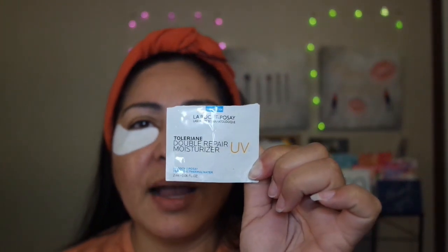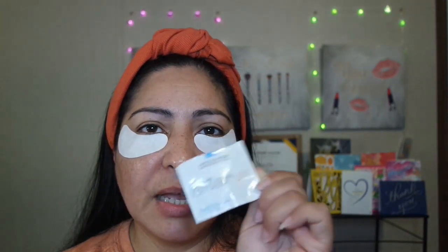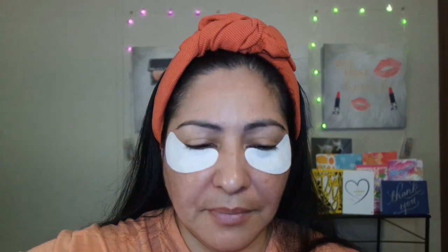The next thing I have here is the La Roche-Posay. I like this sunscreen. I got a little sample of it. It's the Toleriane Double Repair UV Moisturizer sunscreen. So I wore this one day when I forgot my actual sunscreen. I wore that sample. I had it in my purse because I knew one of these days I'd either run out of my original sunscreen and need a backup. So I got that as a backup and I used it and I did like the way it worked.